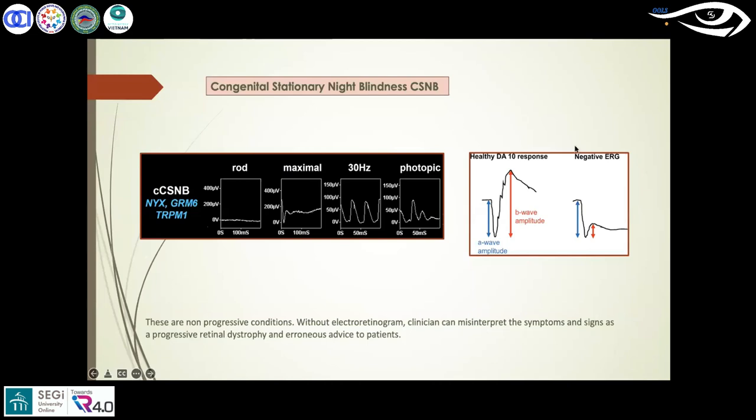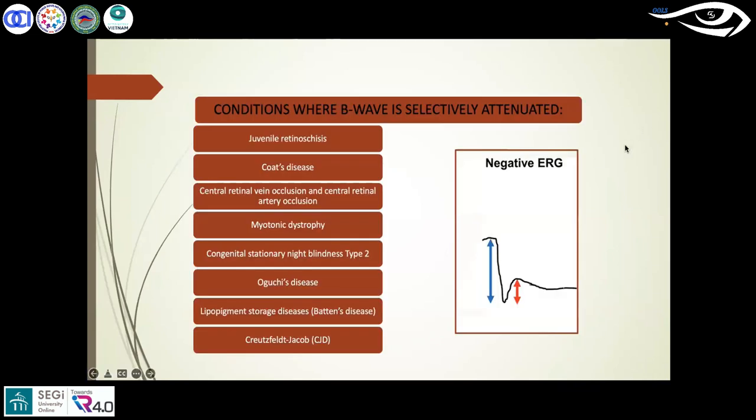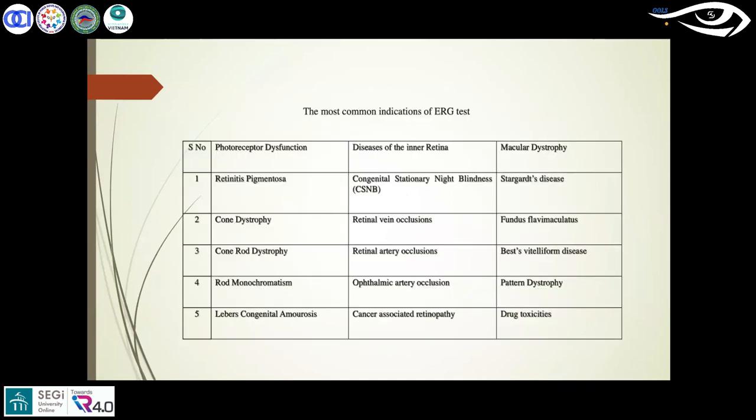So a negative wave is a very clear indication, and it appears in certain conditions. This is picked up very well in the ERG test to make a diagnosis, and the B to A wave ratio is reduced. This is what we have to look at in certain conditions to make a diagnosis. Here we see negative ERG appearing in all these conditions: juvenile retinoschisis, Coats disease, myotonic dystrophy, Oguchi's disease, and Batten's disease too. So this is something we have to look out for in ERGs.